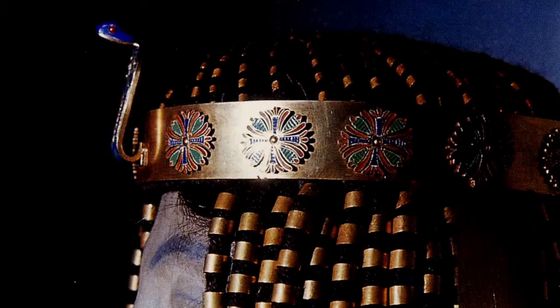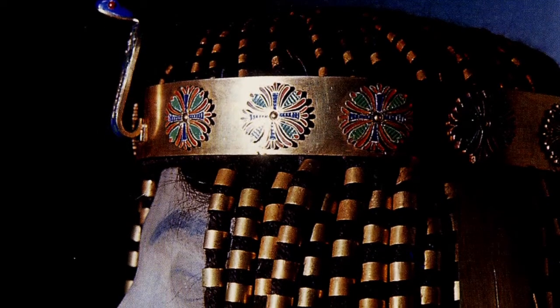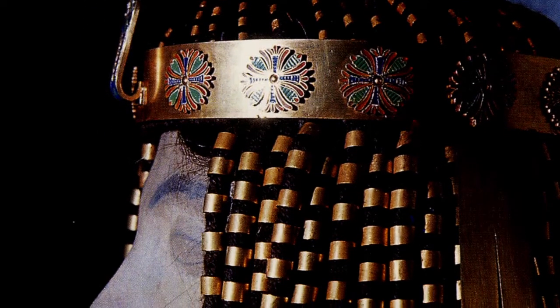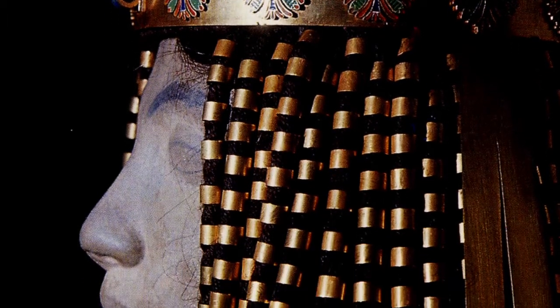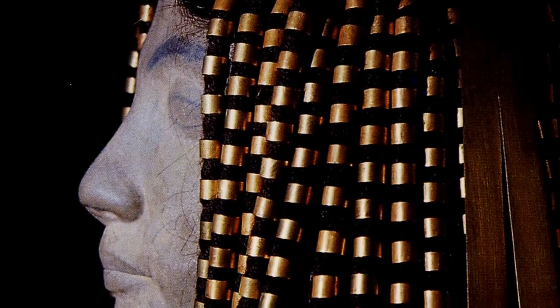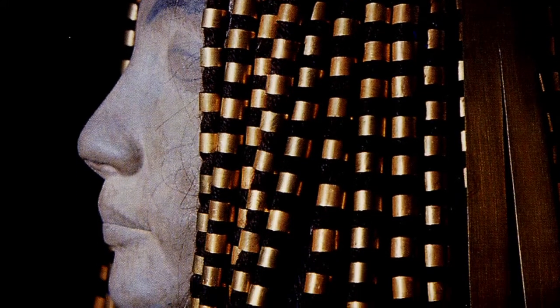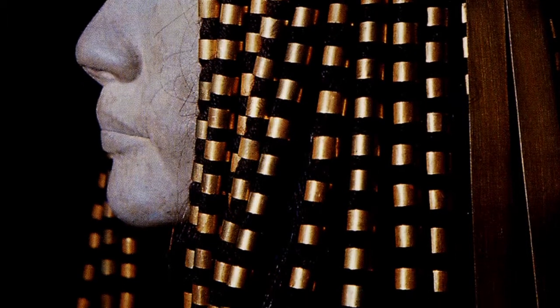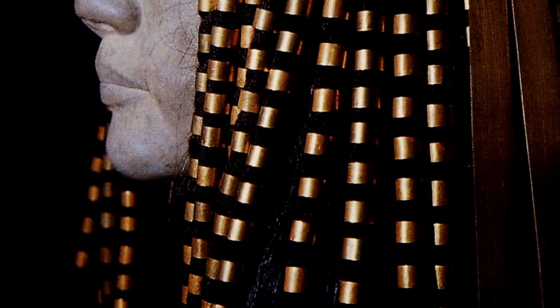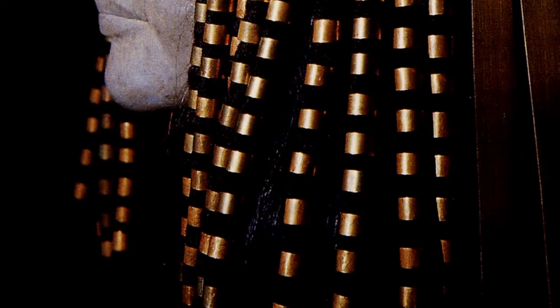The ancient Egyptian princesses adorned their hair or wigs with gold tubes. The princess Sithat-Unet was found with 1,251 of these tubular gold beads to adorn her hair. This is a reconstruction in the Egyptian Museum in Cairo.